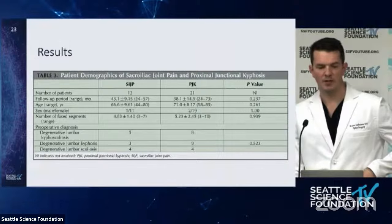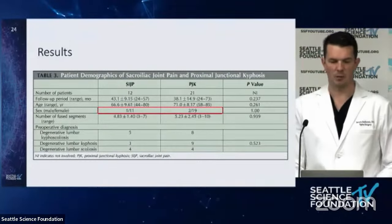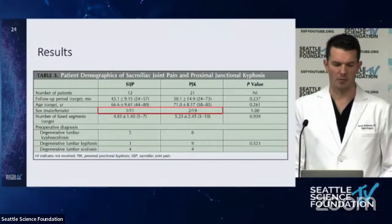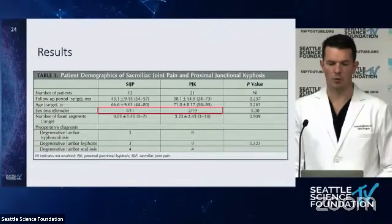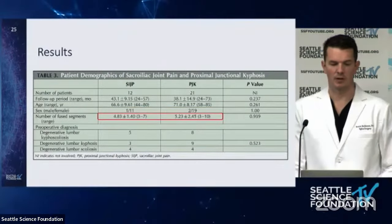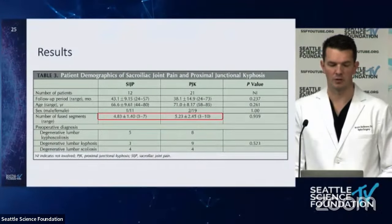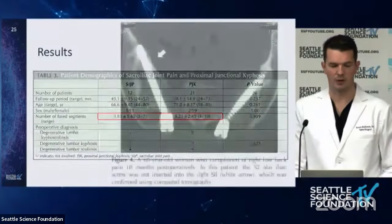So the patient demographics of the SI joint pain and proximal junctional kyphosis: you can see that the male to female ratio is a preponderance of female. In the initial part of the study, about 20 to 50% of the patients were male in any given group, but here it's only about 10% or less. And then you can see the number of fused segments was somewhere around 4 to 5. And we initially said that most of the patients in each group were somewhere around 6 to 7 on average.